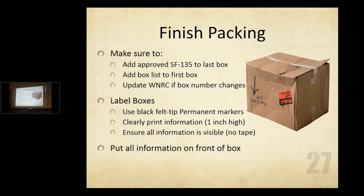So do not tape over the transfer number is what that means. And put all the information on the front of the box. At least the transfer number is what we really need. And if there's anything else, put it on the front of the box. But you want to leave some space because we're going to put labels on there when we eventually shelve it, indicating what the shelf location is and so on.